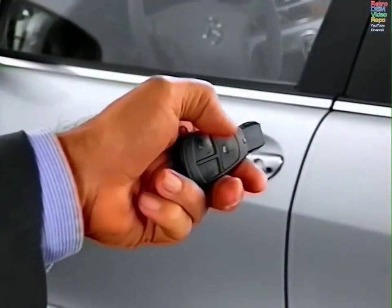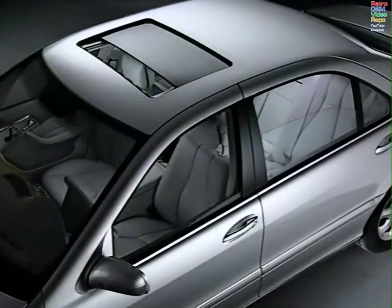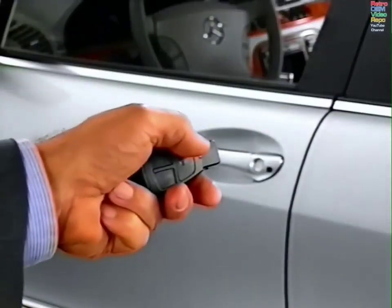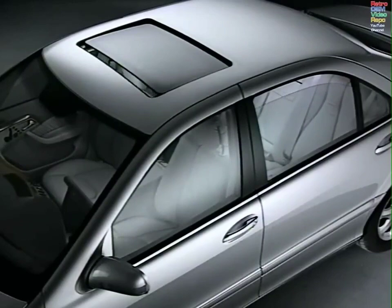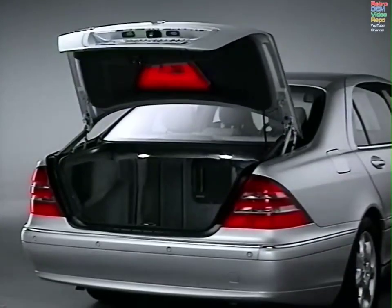Holding down the Open button activates Summer Opening, where the tilting and sliding sunroof and side windows are opened and the seat ventilation can be switched on. If, however, you hold down the Locking button, you activate the Convenience Locking system, which closes the side windows and sunroof. The trunk lid can also be opened remotely, using the key, unless it has been locked separately.